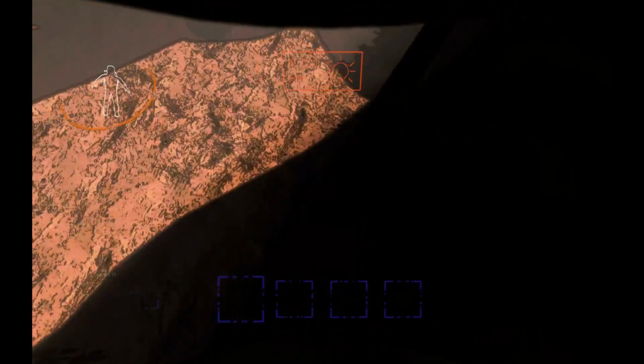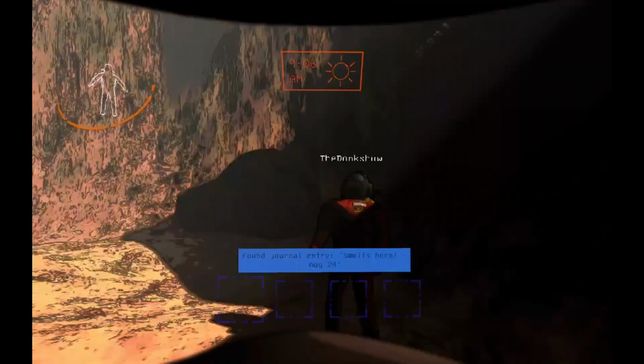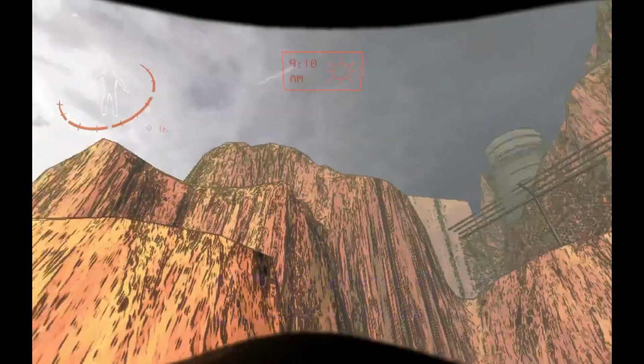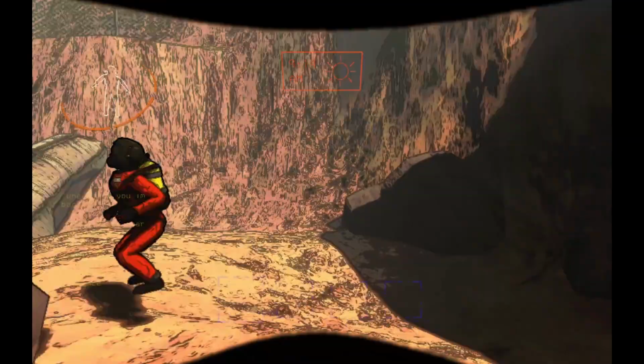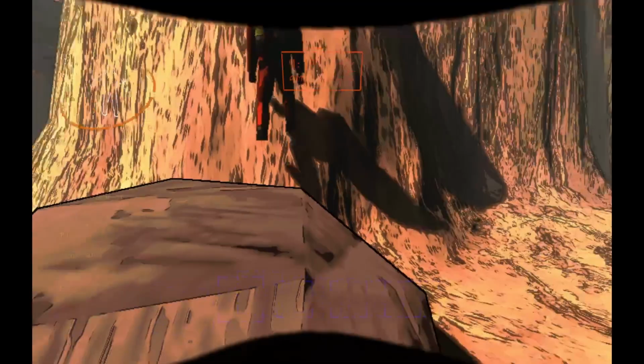Oh, there's some more scrap. What's this? So it's a log. Oh my god, what was that? I picked up the log. No, something flew over us. I didn't hear anything. It was a silent fucking thing.